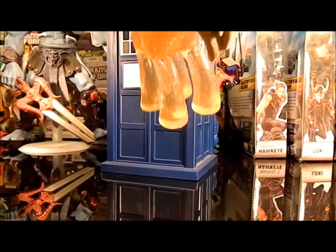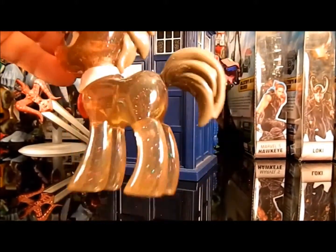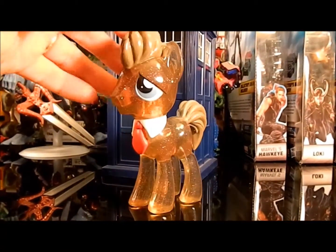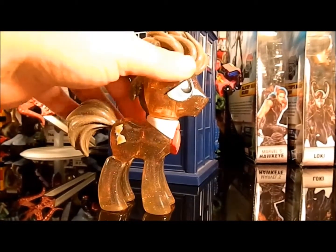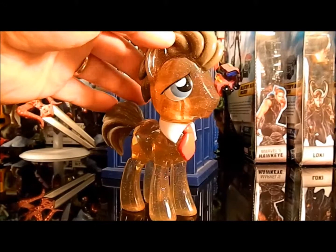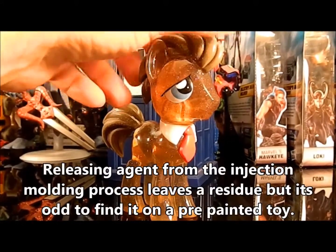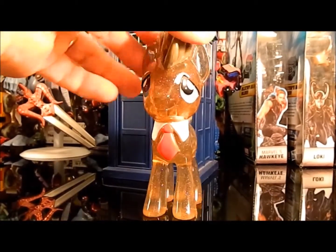These things, the quality control is somewhat iffy on these. Like you can see, he's got a little crusty something in there. But for the most part, you wipe them down with a dry towel. I've had some residue on there, and some of it's been colored, on some of the white parts and stuff. Like on Derpy, she had some smudges on her. I don't know what it was. It looked like old used motor oil, but it wiped right off. So you just be aware.